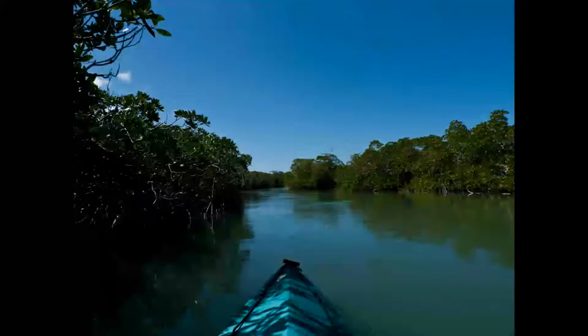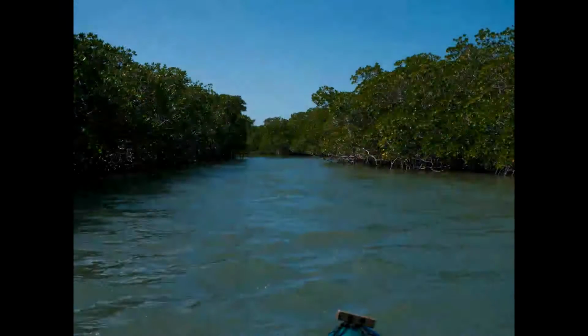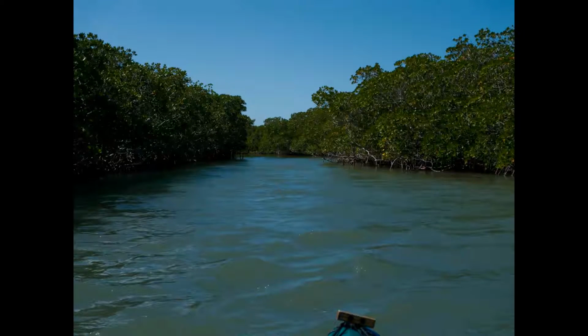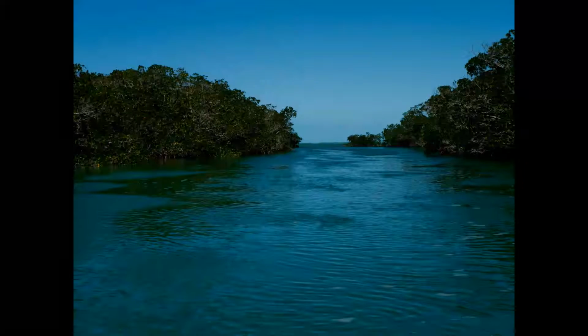Once into the creek, you're in a different world. I mean, the wind was probably blowing 15 knots. Once in the creek, the wind has very little effect on the water. In fact, any of the texture you see here is from the current. Yes, it was a strong current.